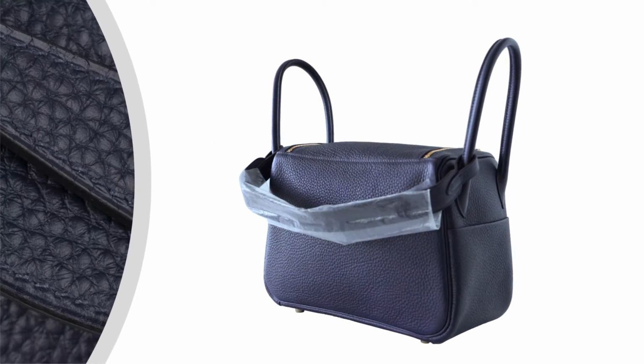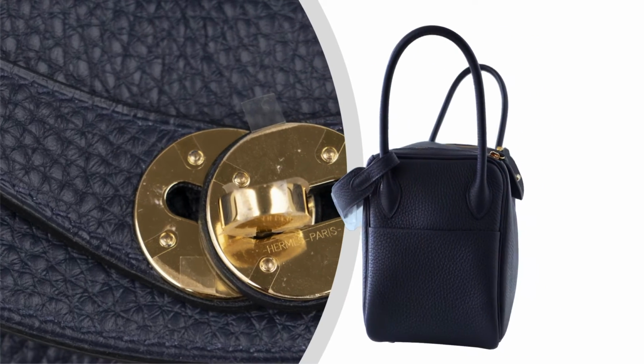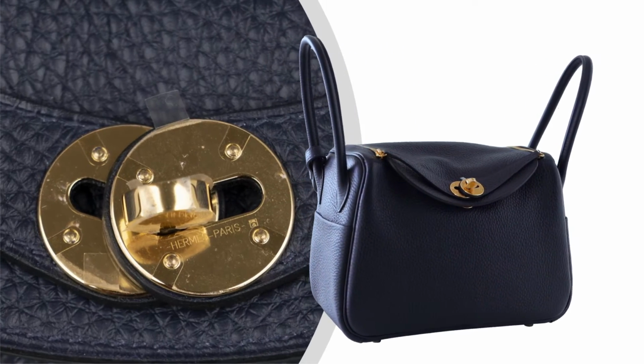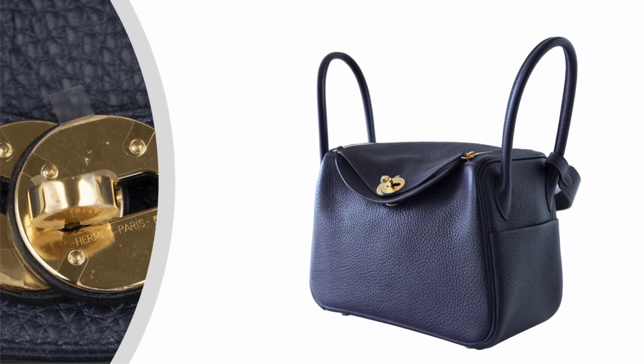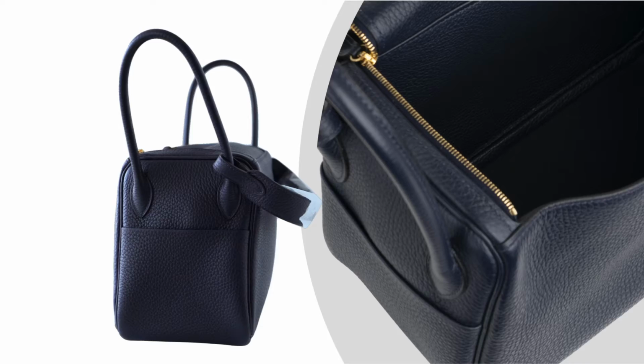Bag measures. Length 26 cm or 10.25 inches. Tall 17.25 cm or 6.25 inches. Deep 13 cm or 5 inches. This versatile bag can be carried by hand or shoulder.